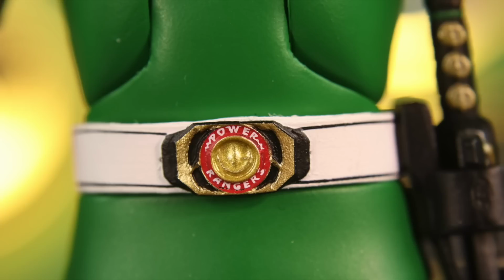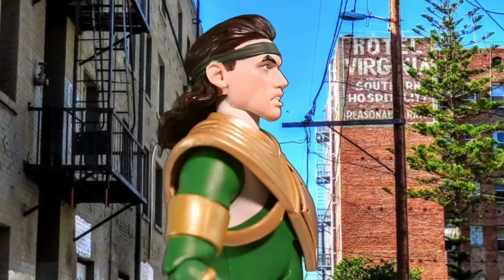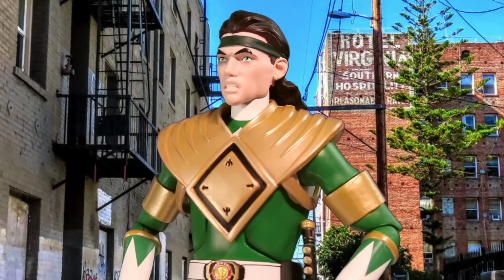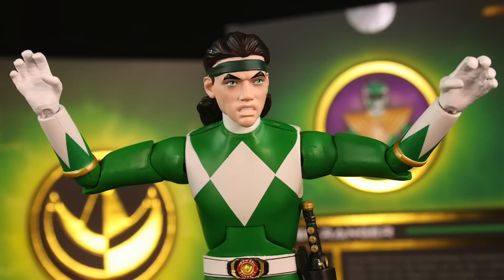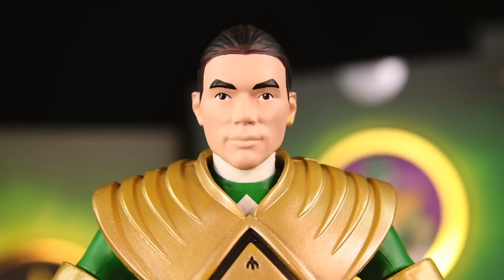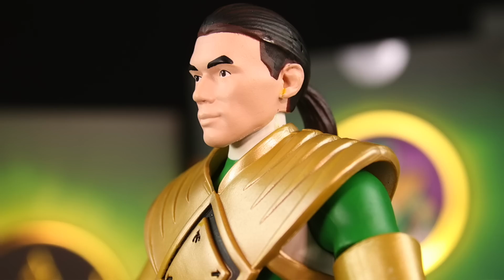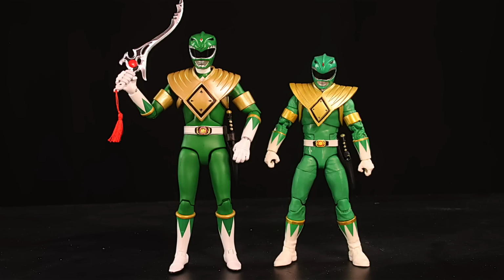I love that he also comes with a Morpher, and also nice Morpher detail on the belt. And then we've also got head sculpts. So here's Evil Green Ranger Tommy. Can anyone else still smell this alley? These heads feel a little bit more cartoony or stylized versus the Lightning Collection. And then here's non-psychotic Tommy. There'll be some comparisons later on in the video, stay tuned.